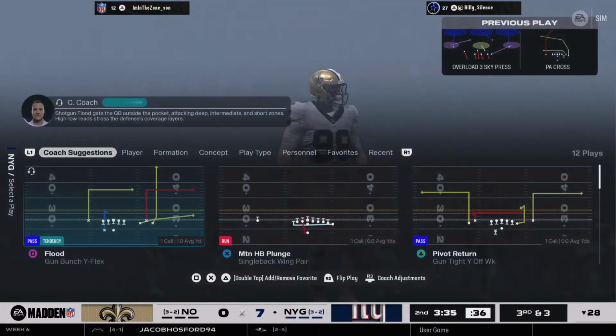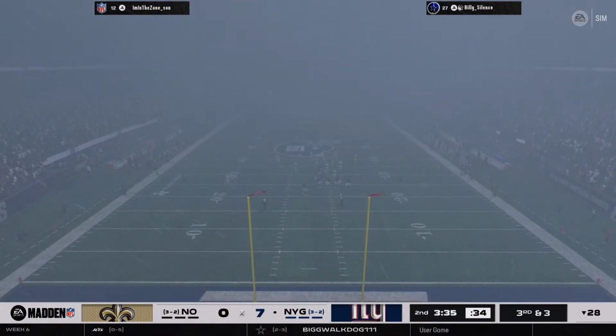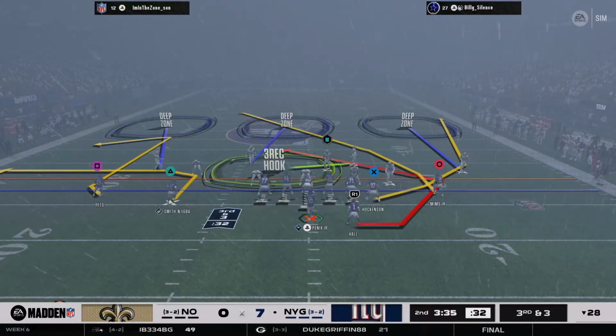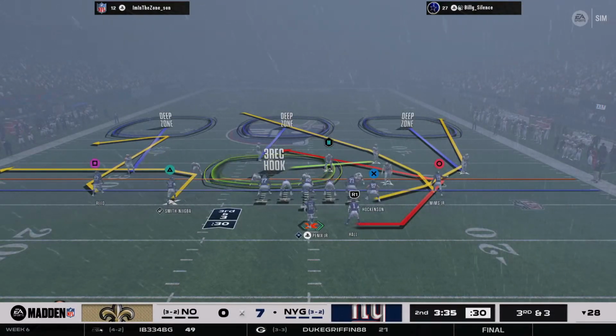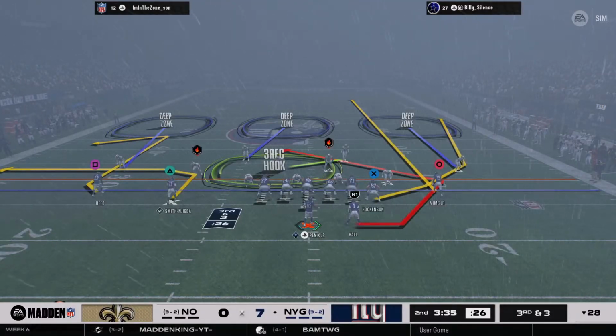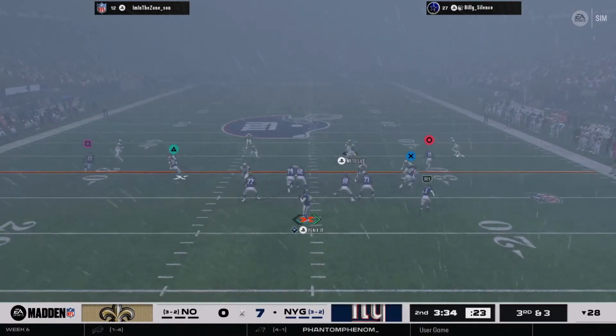Good job. Textbook there. Separated the man from the ball, and it'll bring up third down. All things considered, it's actually a pretty good pass. I mean, he puts the ball in a place where only his guy can catch it. But I think he hears those footsteps coming from that nearest defender, and he's not able to secure the catch through contact.